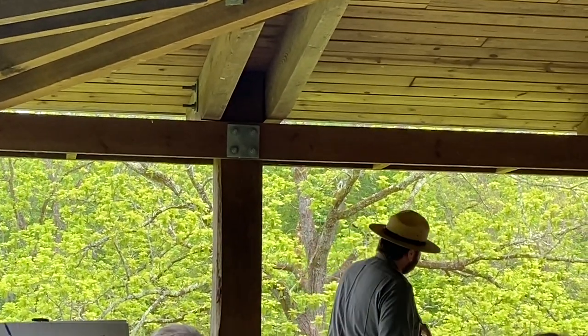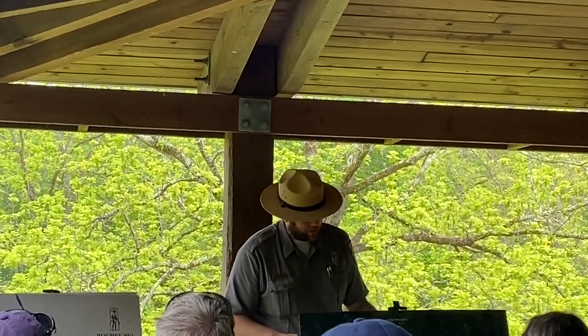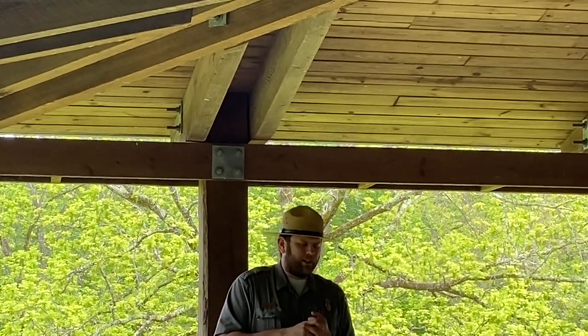To start off, the battle happened here on August 19th, 1780. So we're going to go back in time just a little bit to get us up to the point of how the war got here at the Battle of Musgrove Mill.